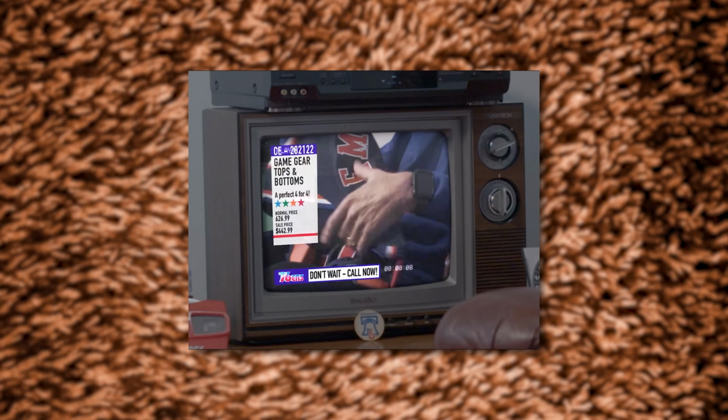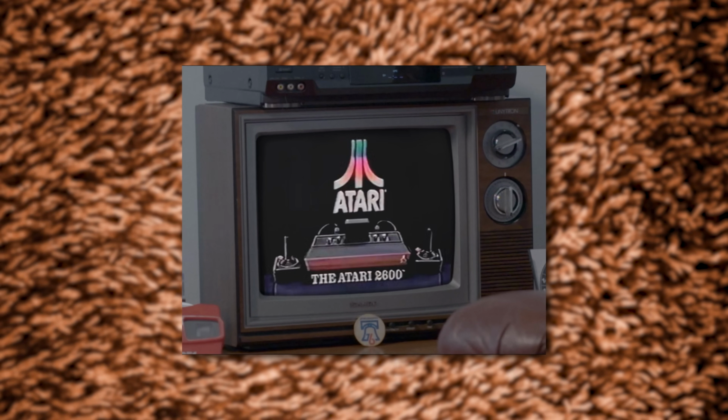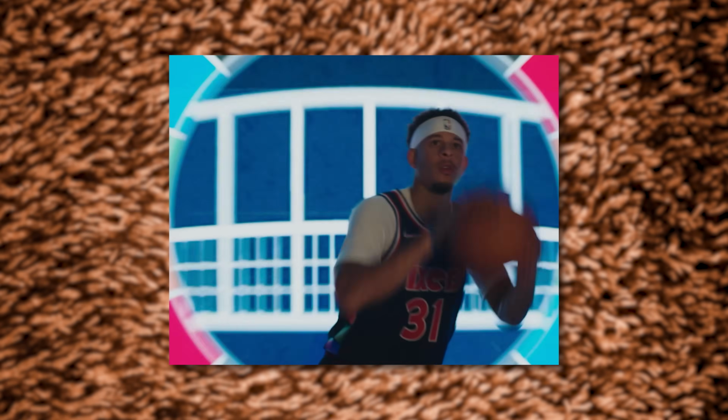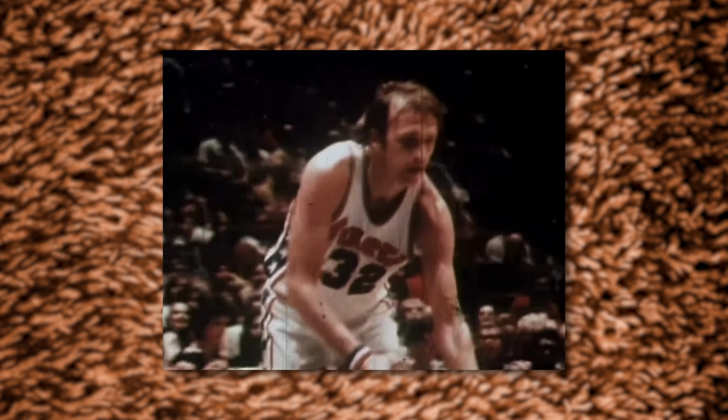And the video that they dropped to unveil these jerseys is hilarious as well. I'm sure if you're a Sixers fan, you've seen it, but if you're not, definitely go check out that video. The retroness of it absolutely hits hard, just like these jerseys. So I think I'm gonna be giving away a 9.5 here, almost a 10.